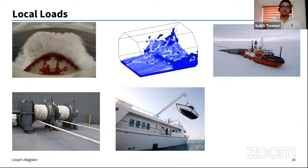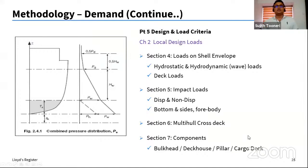Need not be yield. So these are the various chapters we referred to while determining the local analysis. Section four within Part five, Chapter two is the loads for determining the shell envelope. Basically, hydrostatic and hydrodynamic weight loads are calculated and deck loads will be calculated. And section five calculates the impact load, basically in displacement and non-displacement modes.